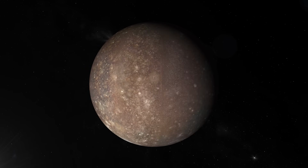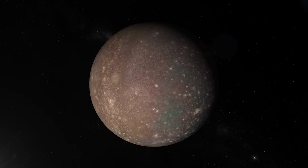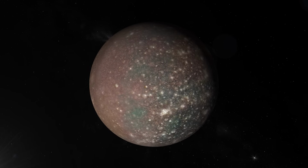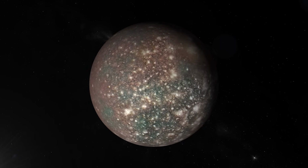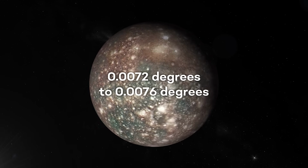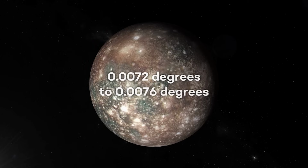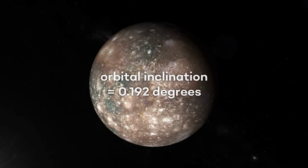Callisto travels an almost circular orbit and very close to the equatorial plane of Jupiter, with eccentricity and orbital inclination that undergo variations on a time scale of centuries due to solar and planetary gravitational perturbations. The eccentricity varies from 0.0072 to 0.0076, while the orbital inclination is around 0.192 degrees.